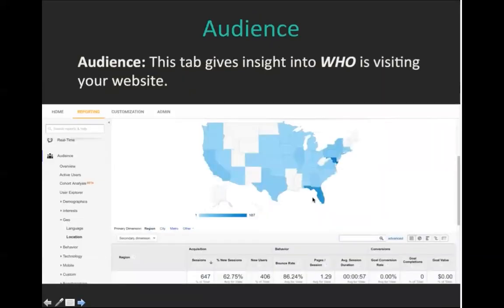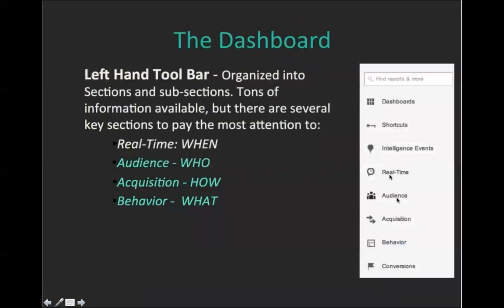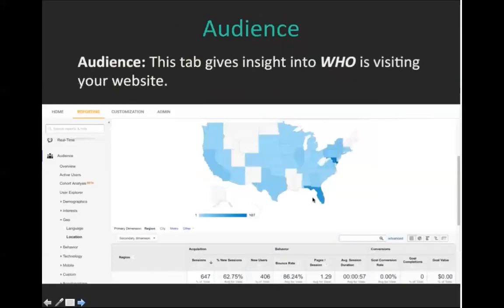So if we move down again from the real-time tab to the audience tab. This is going to be that main tab again that you're going to land on when you pop into the dashboard, and it's going to default to the overview page that we initially started on that I showed you all. But there's a lot of other features that you can see under this tab. So if we were to click on audience, you see all of these other subsequent tabs open up, right?